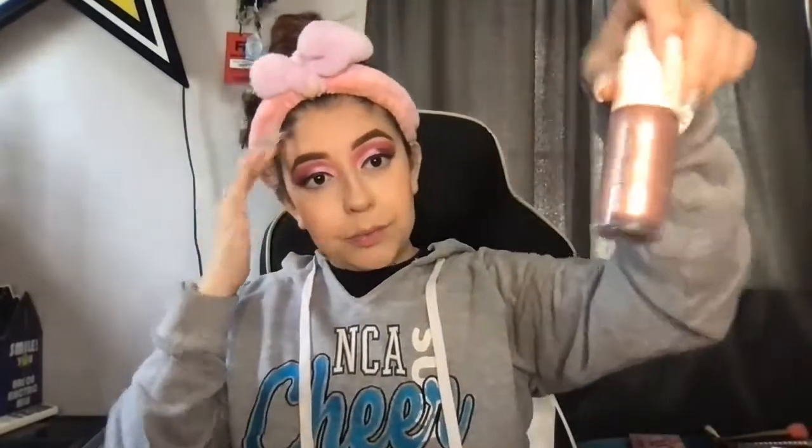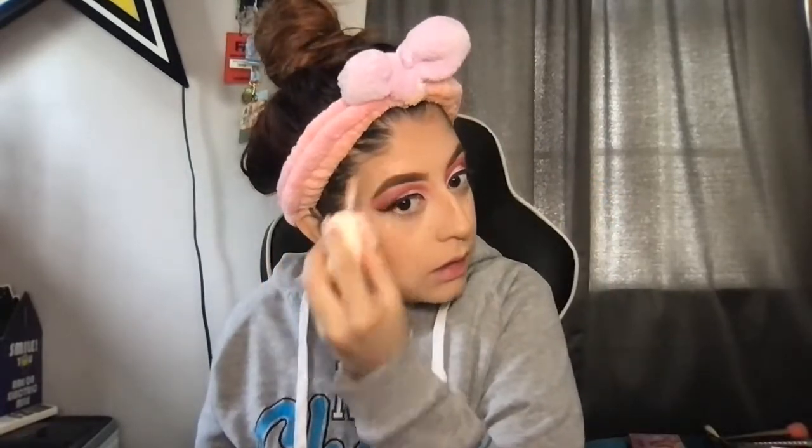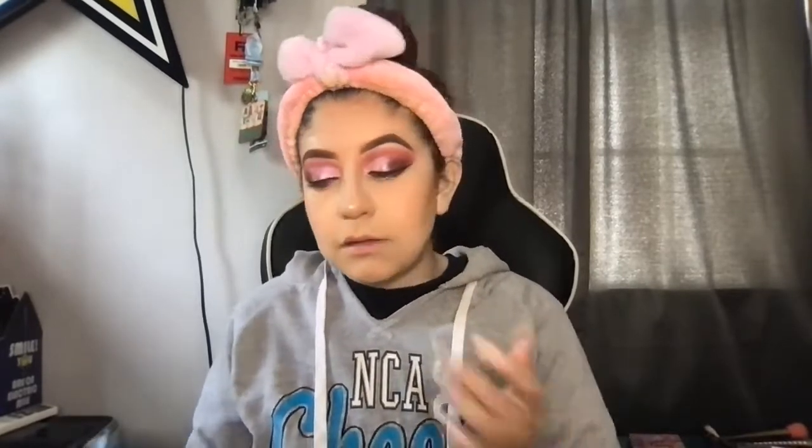I'm going to go in with my highlight. This is also from Rare Beauty. This is the Mesmerize shade. I'm just going to go in a little bit. I don't think you guys can see it. And a little here, a little there, and a little on my nose. Then blend it out with my finger. You could also do it with a brush or with a beauty blender. I didn't put a lot on my cheek because I'm going to go in with the powder.